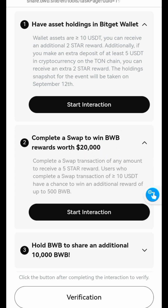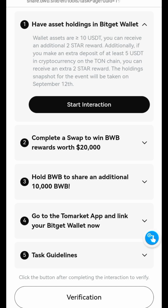Let me even see if there is additional information. Complete a swap transaction of any amount to receive a 5-star reward. Users who complete a swap transaction of greater than 10 USDT have a chance to win an additional reward of up to 500 BWB. So you can transact using more than 10 USDT if you want to increase your chances of winning more BWB tokens. And the next is hold BWB to share an additional $10,000 worth of BWB.